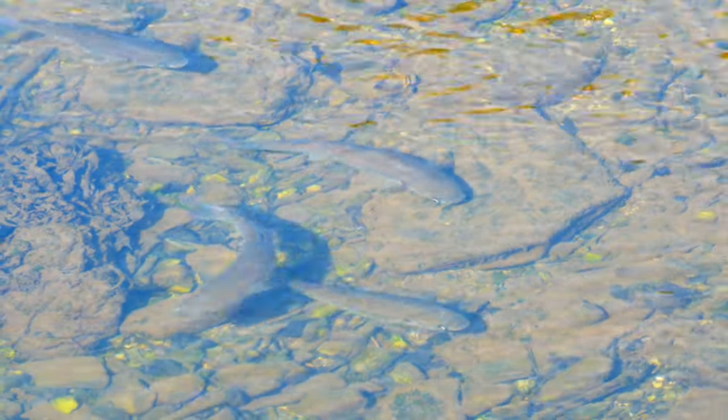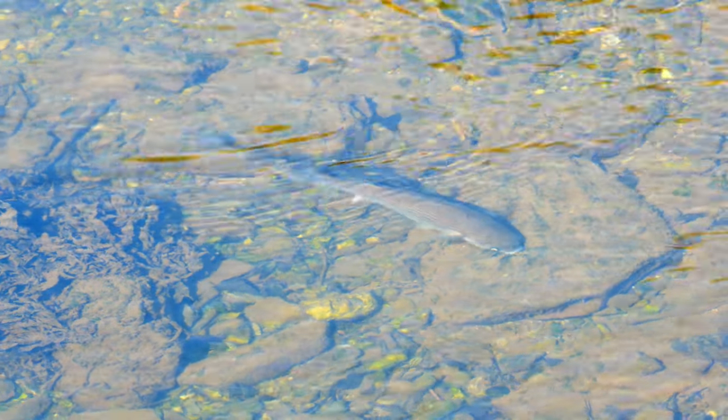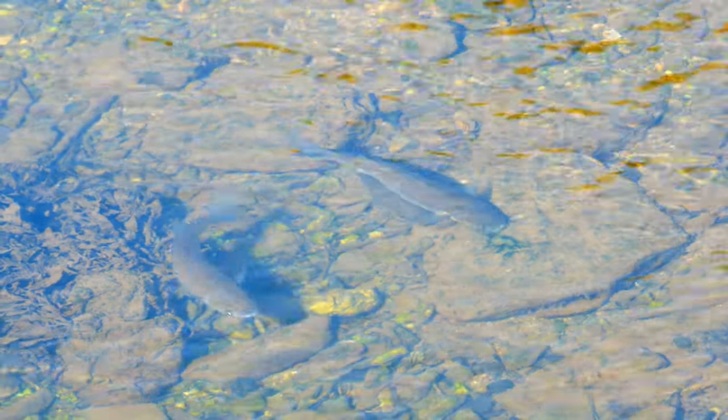This school of thick-lipped grey mullet has come a long way from the open sea. As they graze on the riverbed, they're almost in pure fresh water.